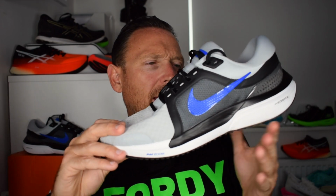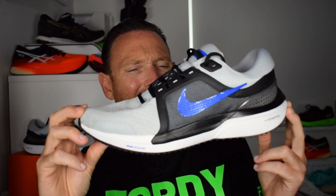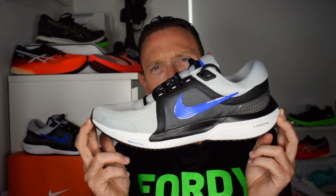The Vomero 16. So this looks like basically the same shoe, but there are some mild aesthetic updates, I would say, versus the 15. Now, I'm going to hold it like that. So get your phone, look on the Nike store at the 15. Grab it, look. You got it? Okay. So what you just looked at is the 15. Now this is the 16.